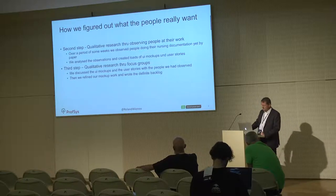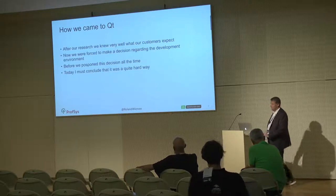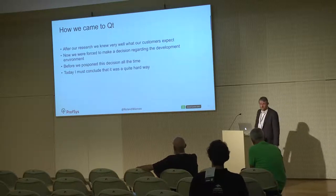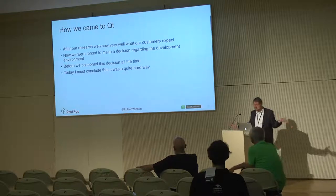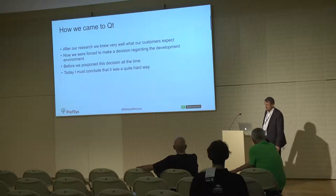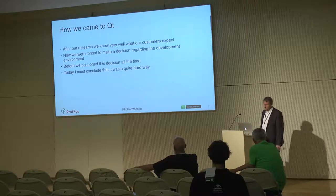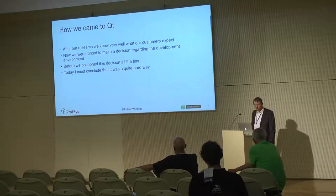And this was how we did our research before we wrote the first line of code. So now the story of how we came to Qt. Why use Qt and not any other tool? There are enough development environments and so on, but why did we go with Qt?